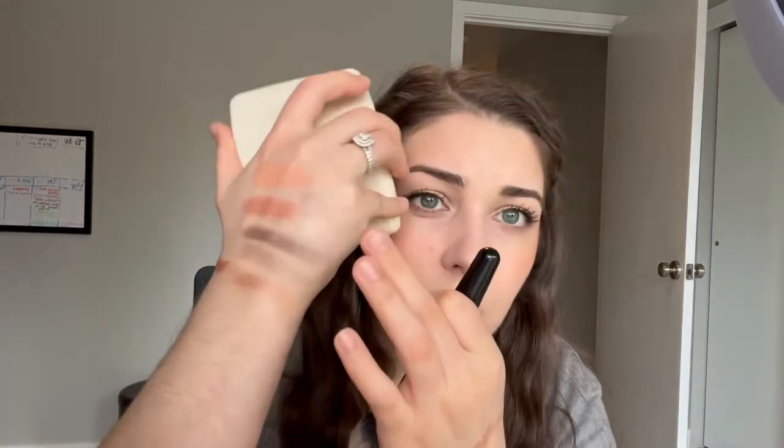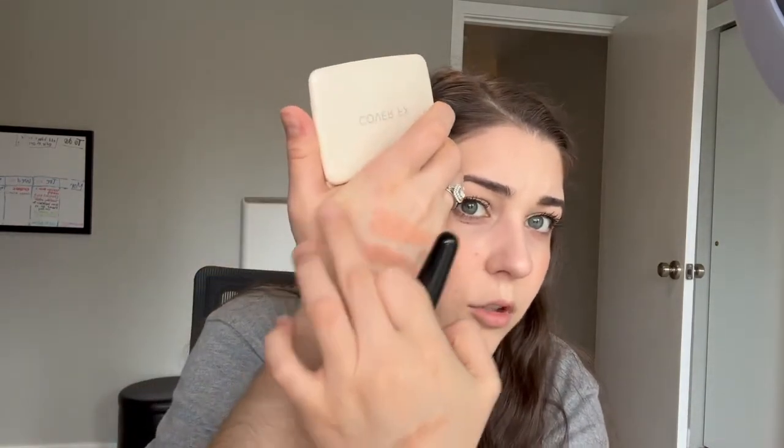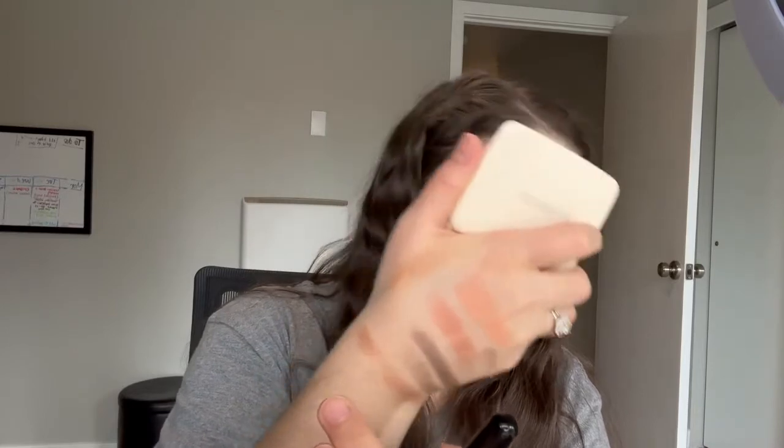I think I'm gonna go in with a little bit more bronzer because these nude blushes just kind of wash the bronzer out. I'm gonna do a little bit of the brown and then maybe some of the topper. This topper is really pretty. Let's see, where do I not have a swatch? So that's the topper.